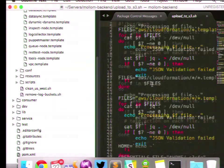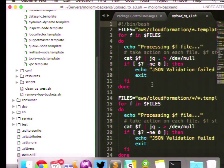Okay. Yeah, so this is the only script we actually have to deploy Mollom. This is an upload to S3 script. There's no other bash scripts in there. There's no other Puppet. There's no Chef. There's nothing else. There's nothing on your local computer that you need to rely on. If a new employee would come in, he clones the repository, he follows the steps, and he's live.